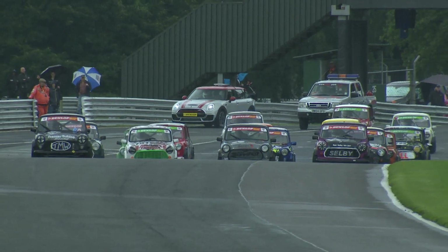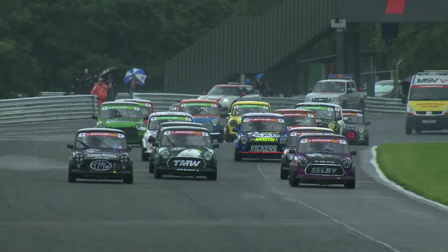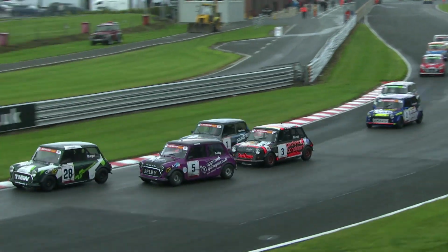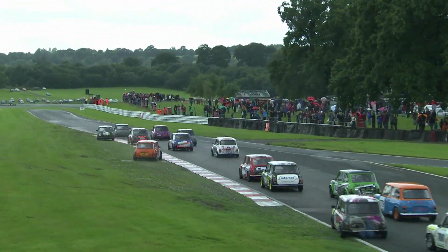It's a good start from Paul Spark from the front row of the grid. A fantastic start from Don Berger on row number 3. He's propelling his car into the gap where Joe Thompson should have sat on the grid, but his car was not present. They work their way through Oulton Corner for the first time, and Don Berger goes through into second position, then goes rally crossing on the grass on the outside.